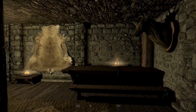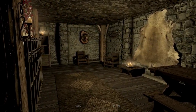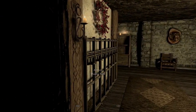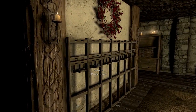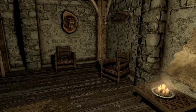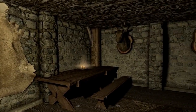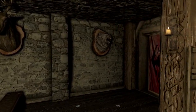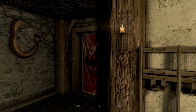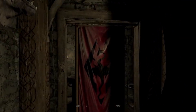But down here is kind of our big dining table where you can dine with all of your followers and maybe some children. If you've got your children at the house, you know, you've got your wife, your husband. Some weapon racks right here to store some assorted weapons, some assorted crossbows, everything like that. Nothing too crazy. And it's a bit cold down here in the basement because it's this stone wall, and the lighting isn't necessarily the best, but it is a nice little space to store a few things here and there.